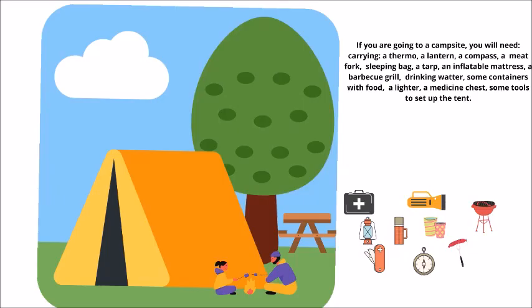If you are going to a campsite, you will need to carry a thermos, a lantern, a compass, a meat fork, a sleeping bag, a tarp, an inflatable mattress, a barbecue grill, drinking water, some containers with food, a lighter, a medicine chest, some tools to set up the tent.